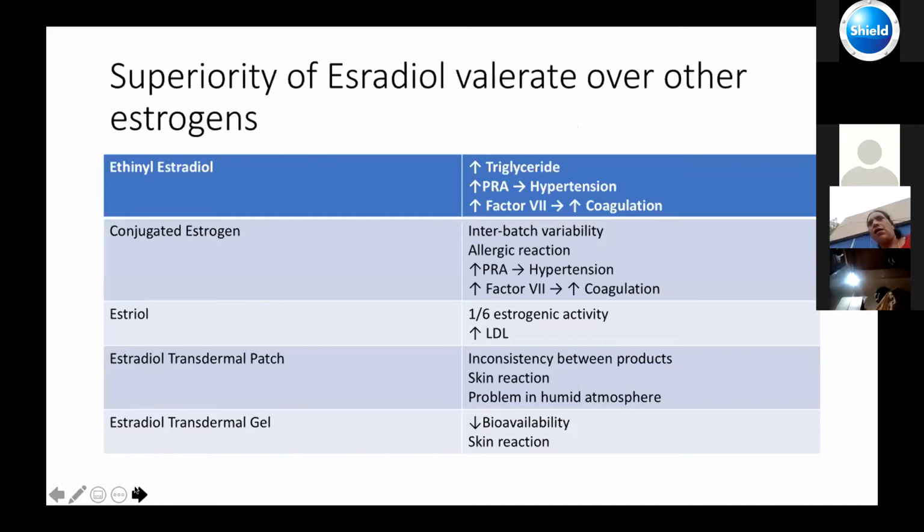The superiority of estradiol valerate over other estrogens. So we will just see what the estradiol valerate thing is.